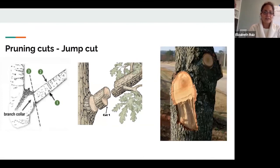That's your first cut. You go with your saw, go up, and the weight of the branch is gonna pinch the saw. That is when it's gonna say, okay, that's enough. It's enough for the first cut. Then you're gonna do your second cut. Remember, you wanna do your second cut in the outer section of your first cut, and it's gonna be in the top. So like that, when they split like that.